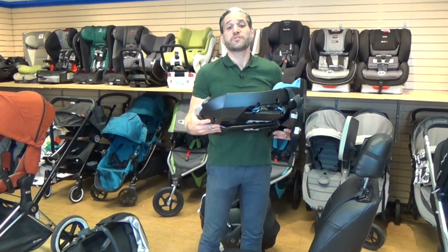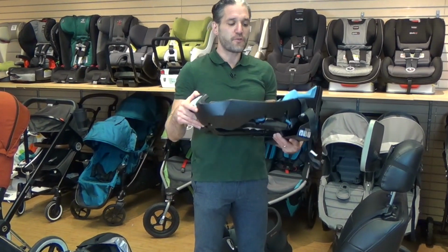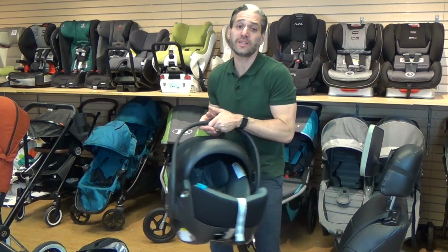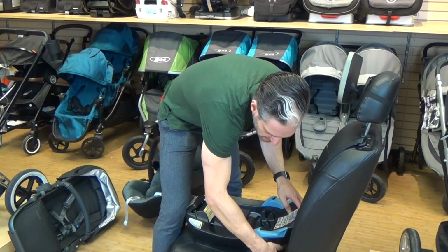And this is the base. It looks very similar for the Aton to the Q and the Cloud Q. They aren't exactly the same, but they're very, very similar. The first thing you need to know is that they have something called a load leg. It does not only have a load leg, no. It has this tensioning plate. This is what this does.